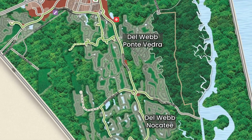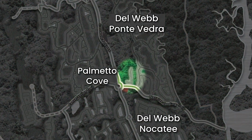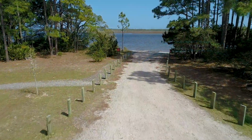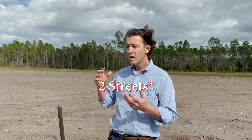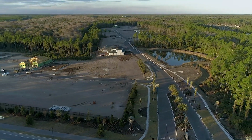It's in between the two Del Webbs on the east side of the Nocatee Parkway. It's actually on the road to the kayak drop-off zone. It is zoned for Pine Island Academy. So it's a very central location. And what's really quaint about it is there's only going to be 61 home sites, as I said before. It's one street, 61 home sites, a nice grand entrance. It's very quiet over here.